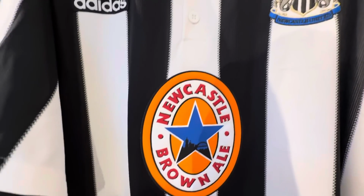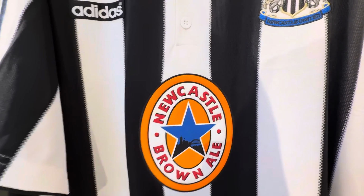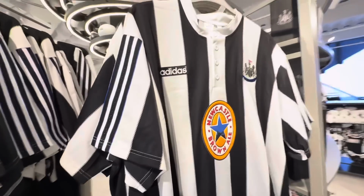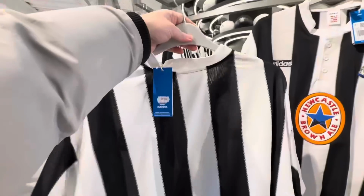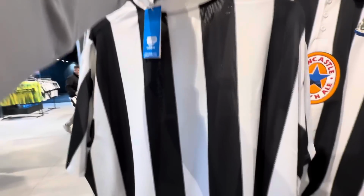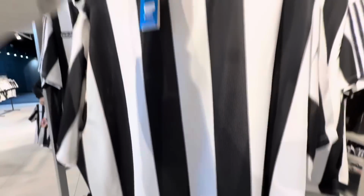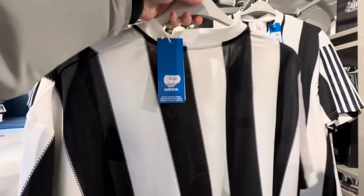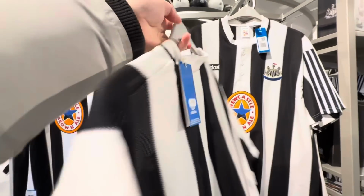Obviously we'd love to see the brown ale back. Love how that's back. Wish that was on every kit. And aye, it is really nice. Did a cracking job of it. Because sometimes the remakes obviously cannot be anything like the original, but this one, they've done a cracking job of it. 90 quid though, upside down, £90.